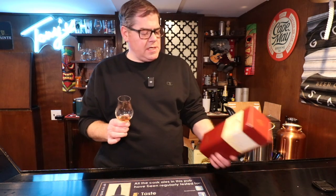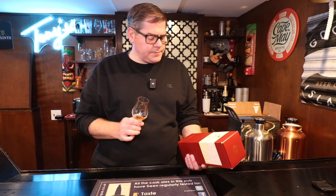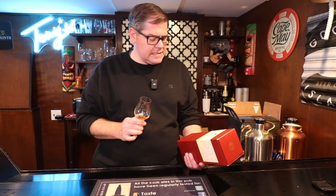So I'm getting a lot of green apple here. None of the ethanol is here. And what's even nicer is I'm starting to get some of the woody notes that are there. Maybe even a little bit of the sherry that it was aged in. Yeah, full flavored balance, I don't even know, but it has a sort of sherry aroma to it, a little bit of oakiness.